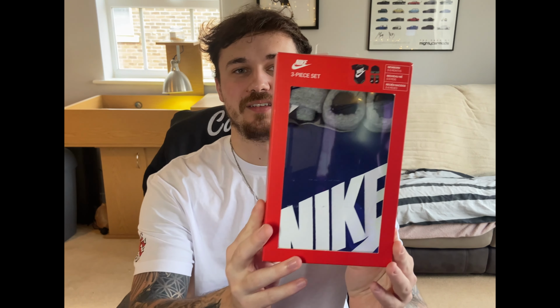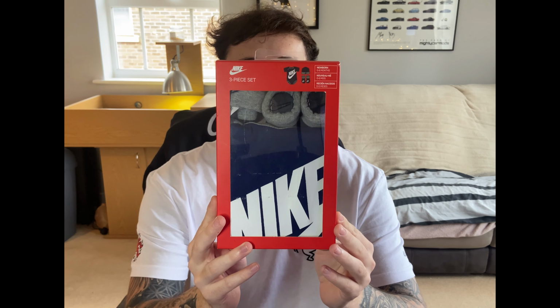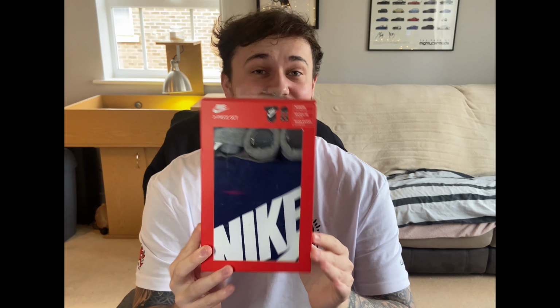Okay, so I think the easiest way of going through this will be to go in size order. And with that being said, we'll start off with the three-piece set that I picked up from Niketown in London, as that has got a pair of shoes in it, well technically it's a pair of boots. But I'll show you them quickly and then we can carry on to the rest of the actual shoes.